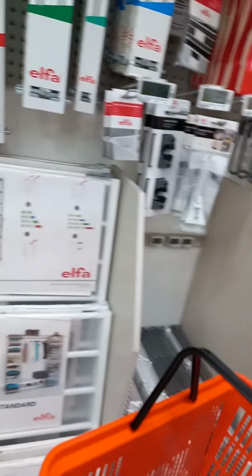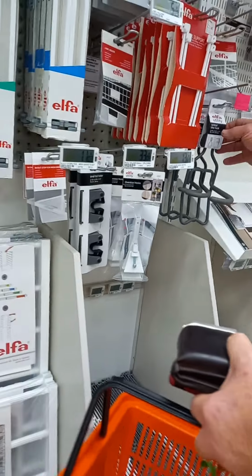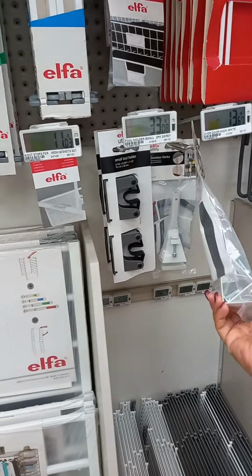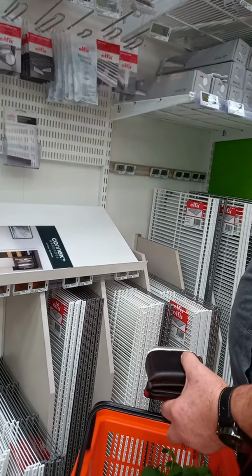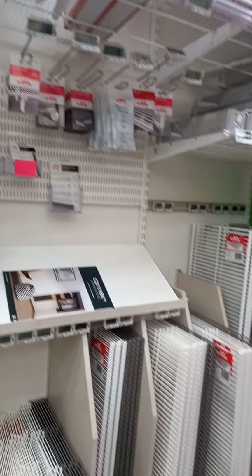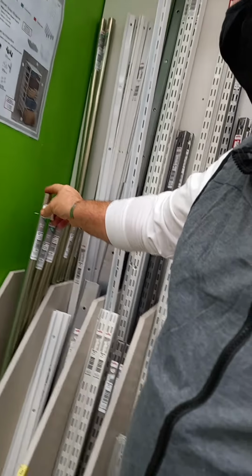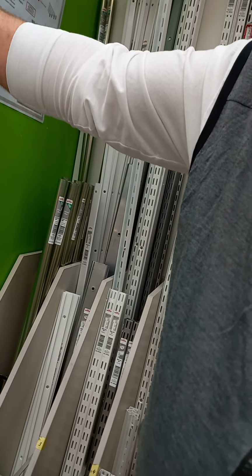Sorry. That's quite. What's that? Over door hook. Oh, that's not bad. What's that? Oh, no good. Right, they're for this here. But that's when you're using this sort of system, so you can turn around and put them in. Okay. But yeah.